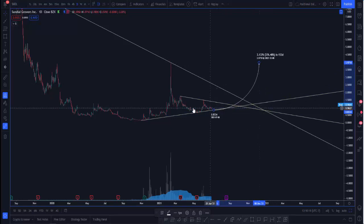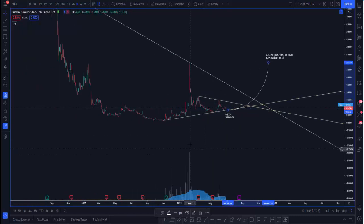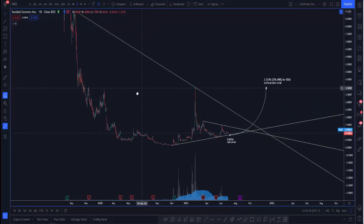But what we do know is that this last pump is starting to basically get quiet. And when that happens, usually you see more institutional money come in, what they call smart money, getting prepped to make some moves. So if you follow them, then you generally have a pretty good path.